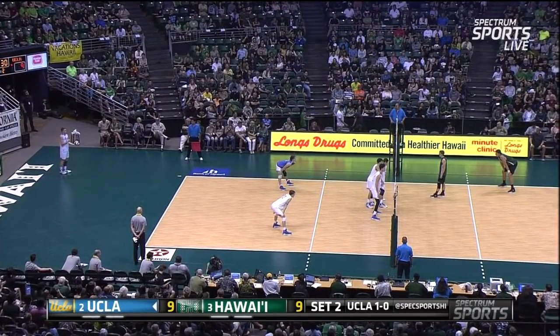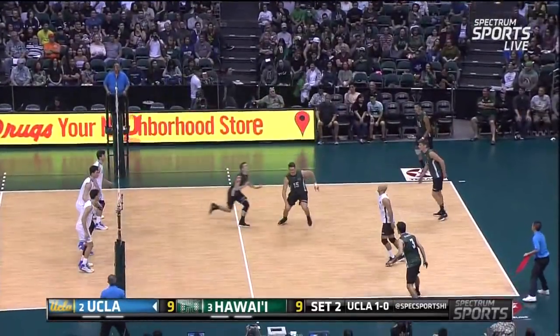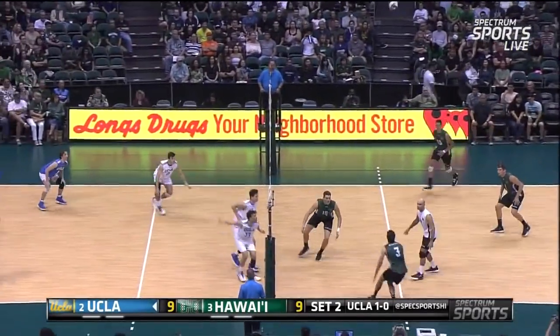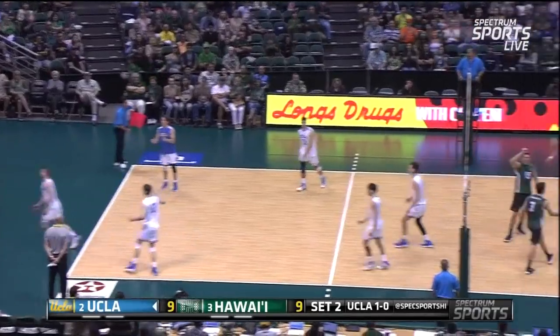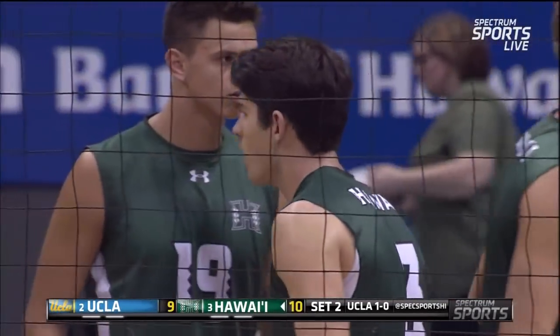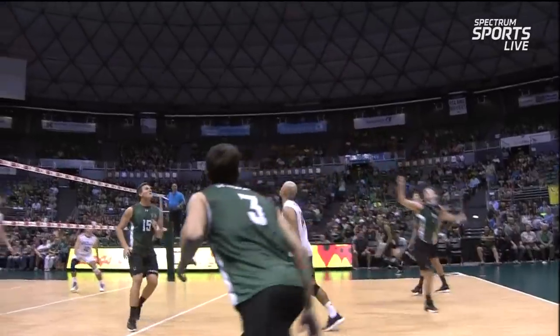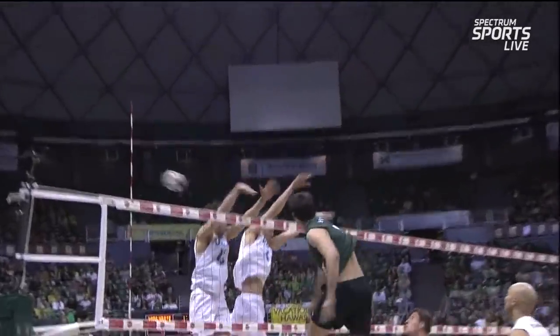So nine up here in set two. UCLA up one set to none. Hatch with some heat. Bump set Worsley to Rosie. How about the set by Joe Worsley? Once again, little Joe is finding ways to get the ball to his hitters, just like Mike Maha does for his Bruins. The bump set that time got the job done.